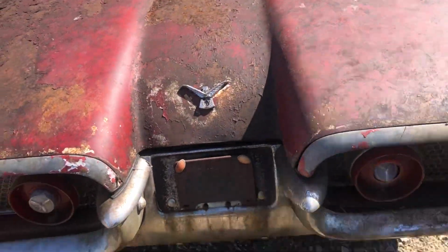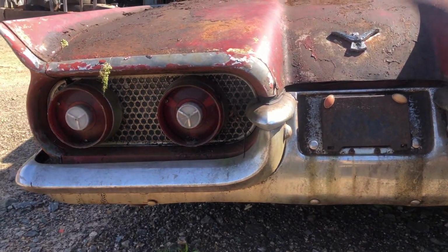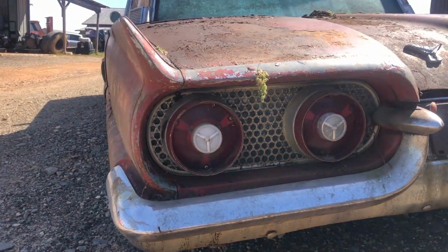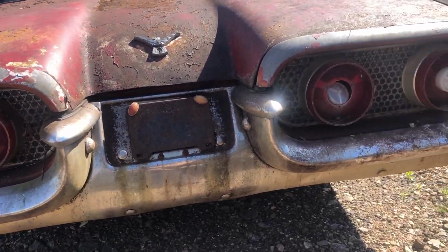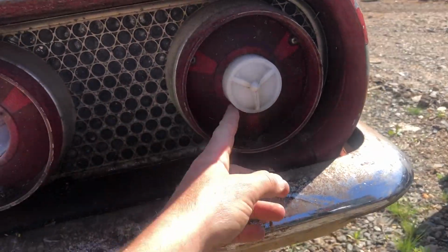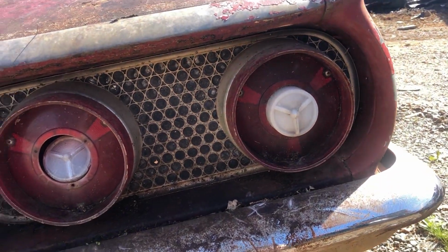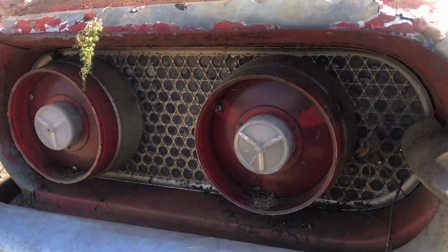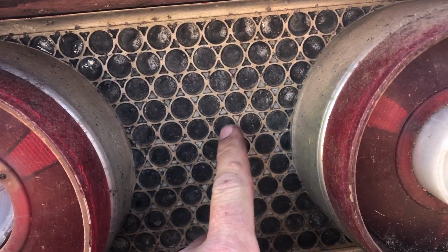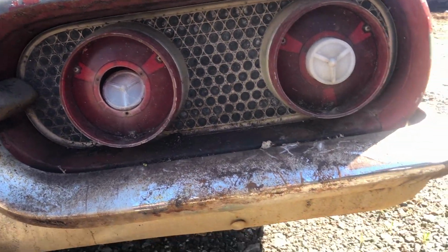The big chrome bumpers, the way that center just comes right down. And you got your big dual lights and your fins coming off the side there. The lights are all sun cracked. These centers are no good. The actual red lens ain't too bad, but the centers are gone on all four of them. But like, you even have this back here that matches the front grille. It's pretty cool. I mean, just the detail they put in these cars was amazing back in the day.